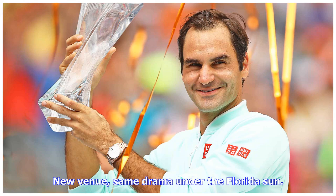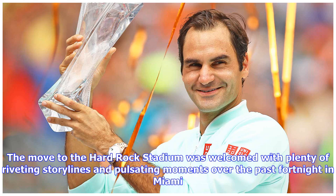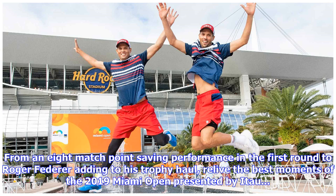New venue, same drama under the Florida sun. The move to the Hard Rock Stadium was welcomed with plenty of riveting storylines and pulsating moments over the past fortnight in Miami. From an 8-match point-saving performance in the first round to Roger Federer adding to his trophy haul, relive the best moments of the 2019 Miami Open presented by Itau.